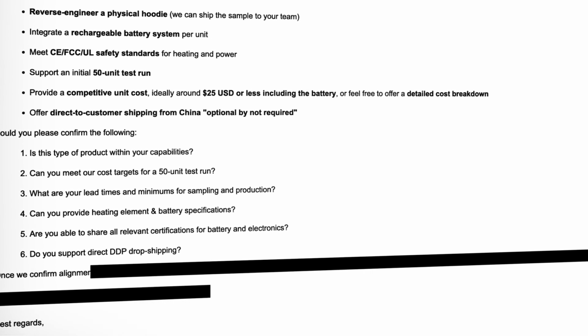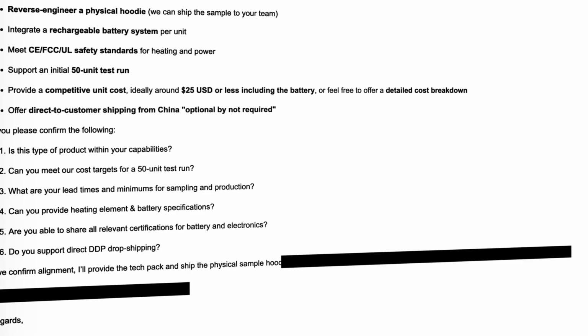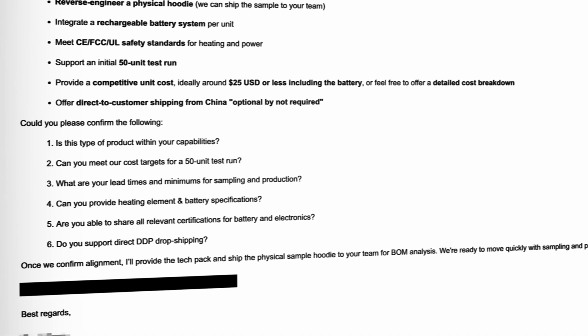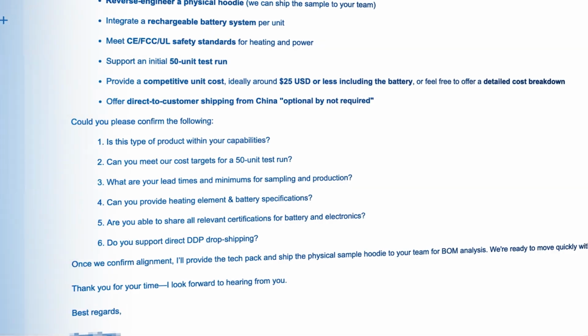Once we confirm alignment, I'll provide the tech pack and ship the physical sample hoodie to your team for BOM analysis. We're ready to move quickly with sampling and production. Thank you for your time. I look forward to hearing from you. After sending out this email, the manufacturer got back to us and answered every single question that we asked it. They seemed like a perfect fit. We jumped on a call and we've sent them a sample to get made.